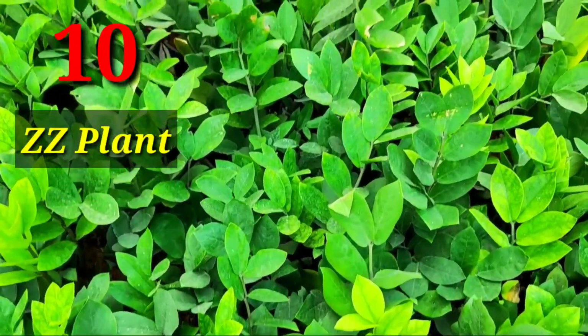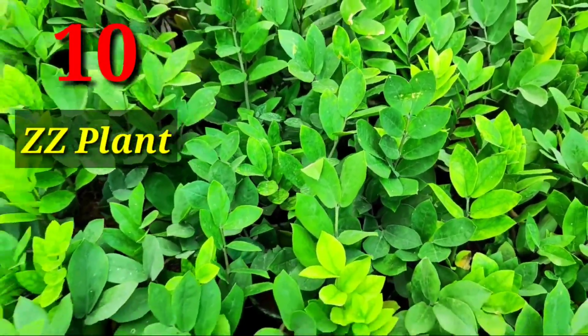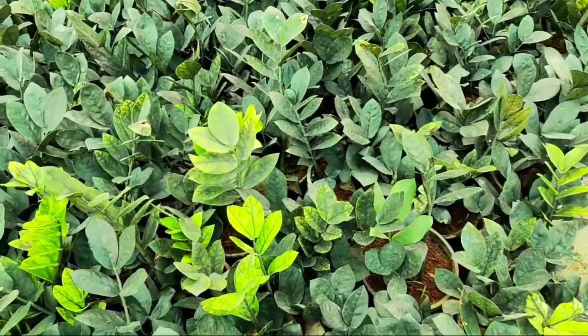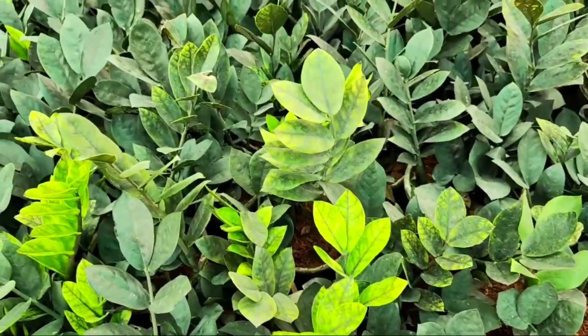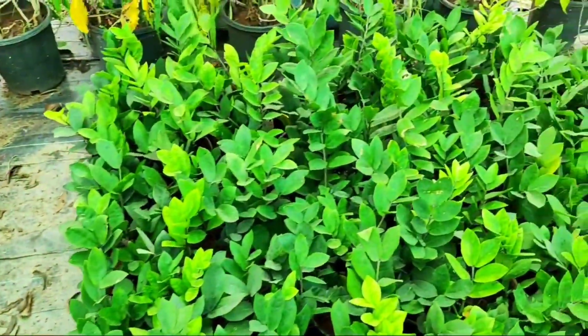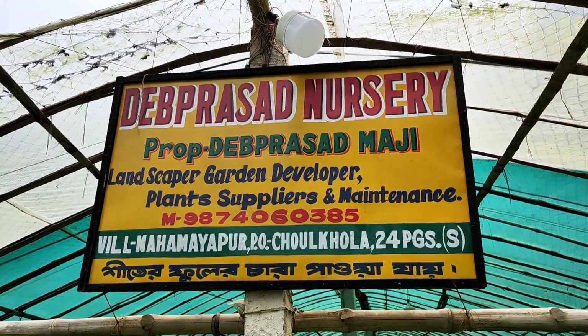Number 10 is ZZ plant or Zamioculcas zamiifolia. This comes in three colors, maybe light green, deep green and black color. And this is the deep green, and sometimes you can get it in black color. This is a very hardy plant. If you want, you can propagate it through leaves also. So it is an easy plant.